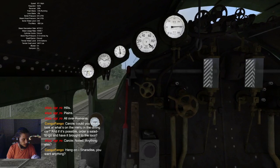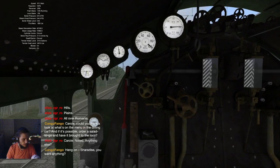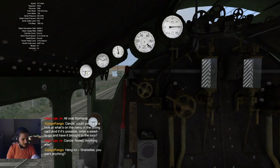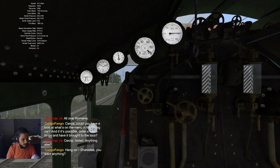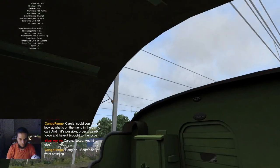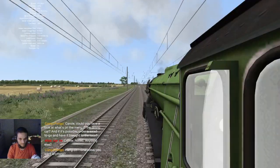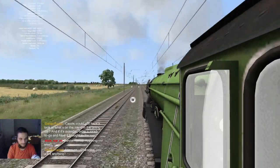Carol, could you have a look at what's on the menu in the dining car, and if it's possible, order a salad to go and have it brought to the loco. Noted. Anything else? Hang on, Paradise. You want anything? A glass of water that's about half full would be good. Or half empty, whichever's cheaper.